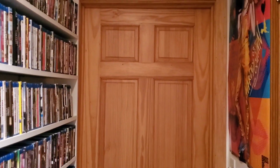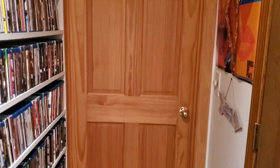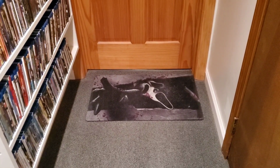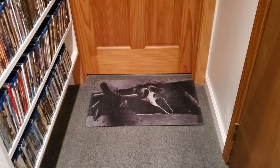All right, so this is the door that goes into my room. It's behind me in every single video that I do on a daily basis. I do have a Scream Ghostface floor mat. I picked that up at Spirit Halloween last year. I love it. I think it's the perfect place to put it.